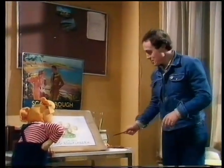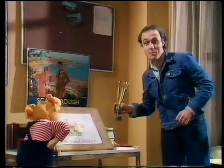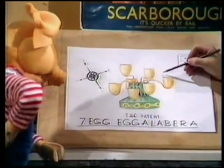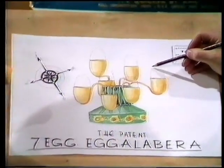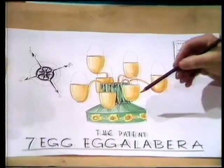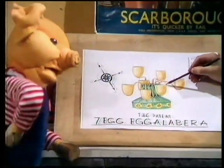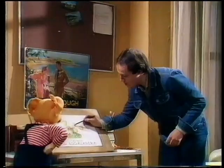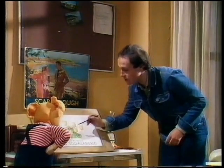And near my drawing board, I keep my pens, my pencils, and my paintbrushes. When Pig wanted to make something, he usually asked Tom to draw a picture of the thing he meant to make. I'm making an egg cup that will hold 7 eggs. I'm calling it an eggalabra. Well, Pig, what do you think?